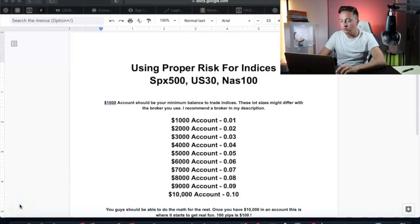With the broker that I just referred you, there are going to be specific lot sizes that you need to use. These are not like Forex pairs where you can use a 10 lot, because a 10 lot on an indice like US30 is like a $10 lot on Forex pairs. So I'm going to show you guys the exact lot sizes that you need to be using in just a second. All right, guys, welcome to my computer.